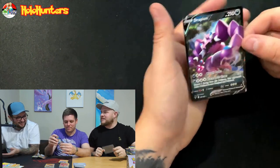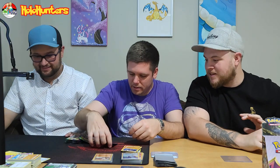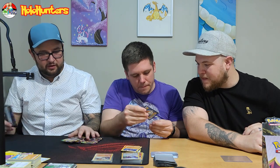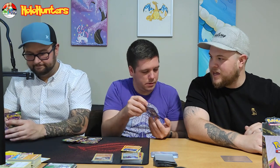I said get another one ready. I don't know if it deserves that. I don't know if it needs it, but it's still a nice one. That's beautiful. Beautiful card. Hazard's Claws. Tough. So Drapion V. We haven't had a rare yet, still? Oh yeah. Absolutely rare.